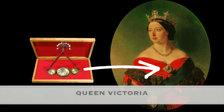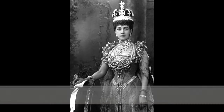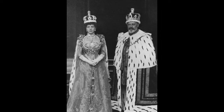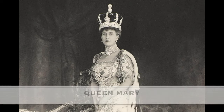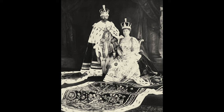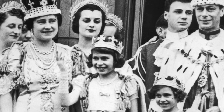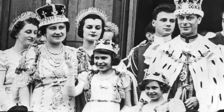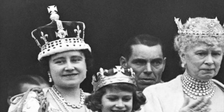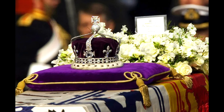While Queen Victoria wore the diamond as a brooch, it eventually became part of the crown jewels, first in the crown of Queen Alexandra, the wife of Edward VII, Queen Victoria's oldest son. And then in the crown of Queen Mary, the wife of George V, grandson of Queen Victoria. The diamond came to its current place of honor in 1937, at the front of the crown worn by the Queen Mother, wife of George VI, and mother of Queen Elizabeth II. Upon the Queen Mother's demise in 2002, the crown adorned her coffin during the lying in state and funeral ceremonies.